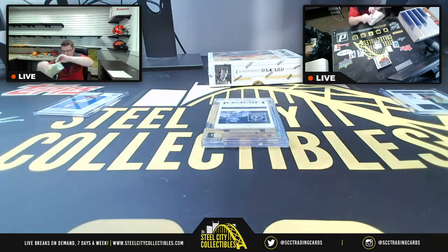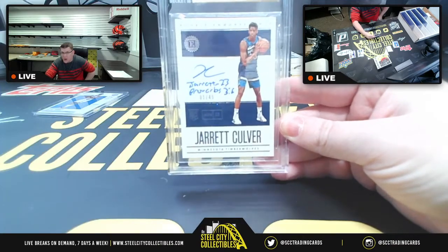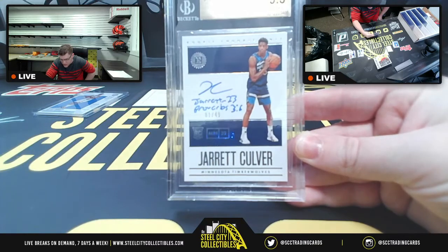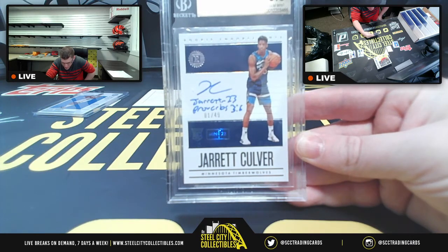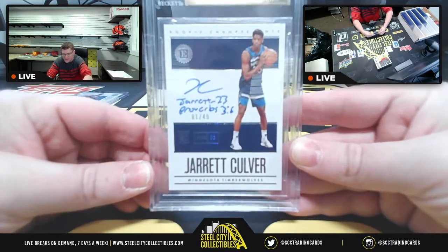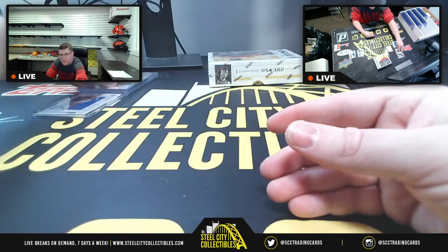All right, so 10 on the autograph. It's going to be Jarrett Culver for Minnesota. 9.5 Gem Mint, 10 on the auto. Rookie endorsements. So you got Jarrett Culver. It says Jarrett 23, and then it says Proverbs 3:6 as well. Number 1 of 49. That's the number y'all care about, not the numbers that he signed. But it's number 1 of 49 for Aiden. So Aiden with that one.